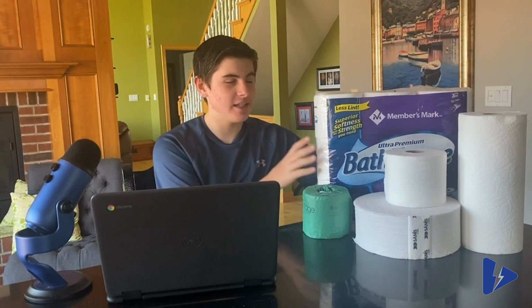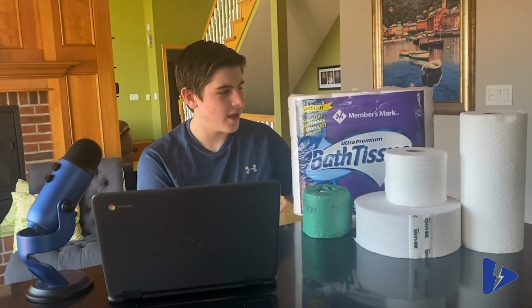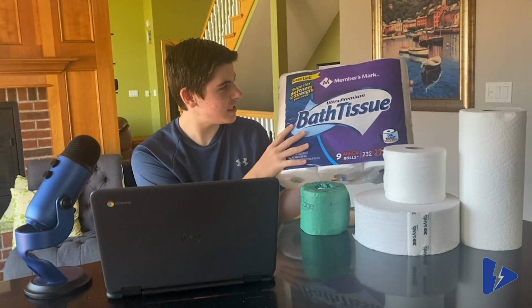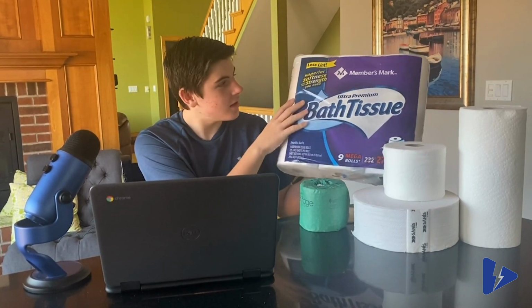For the best toilet paper you can buy, we have this. This is the Members Mark toilet paper. This is the jackpot. It comes with 9 mega rolls and 275 sheets per roll. And as you can see, it is superior softness and less lint and whatever else it has.